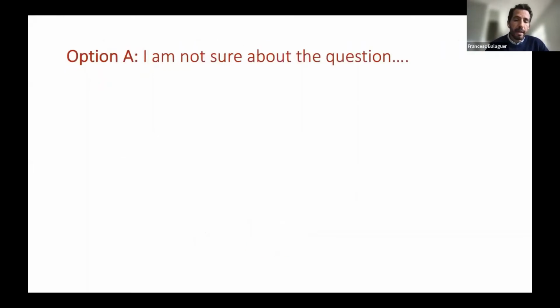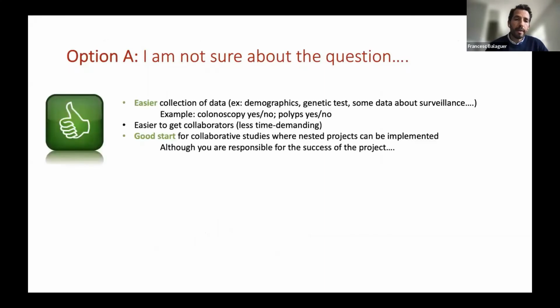And as a summary of what I said before, if you're not sure about the questions, that's going to be easier for your registry. You can register demographic, genetic testing. I'm a gastroenterologist, so I'm going to give examples of endoscopy surveillance. You can register if the colonoscopy is performed or not. Not yes or no, but also the dates. You can register the polyps, if there was polyps or no polyps. That makes it easier. Your collaborators will be happy, and sometimes it's a good start to make collaborative studies from zero. So you get a picture of what you have.